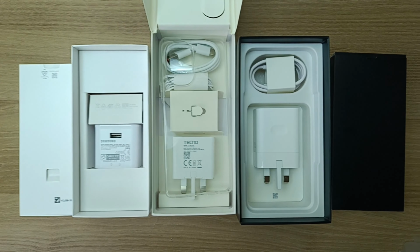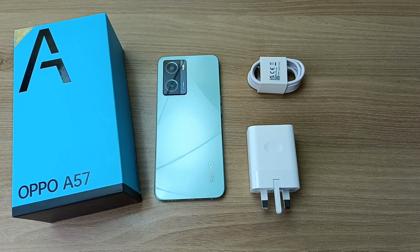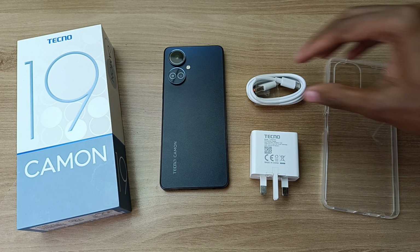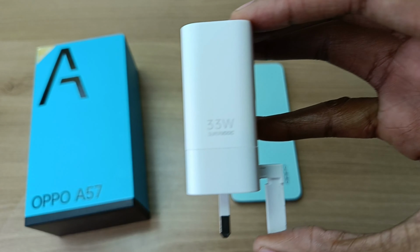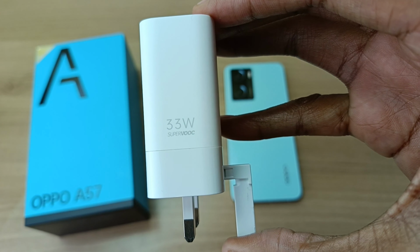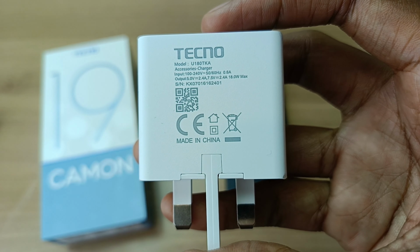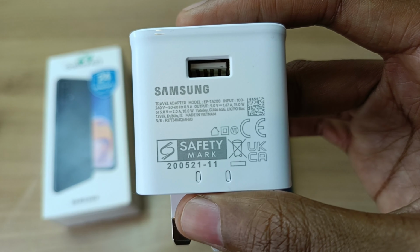Let's take a look at the accessories. The Samsung A23 comes with a charger and USB cable. The OPPO A57 tops that with a phone case, and finally the Camon 19 tops that with a set of hands-free headsets. The OPPO A57 has the biggest rated charger of all three phones with a 33-watt charger. This is followed by the Camon 19 with an 18-watt charger, and finally the Samsung A23 with a 15-watt charger. More on that later.